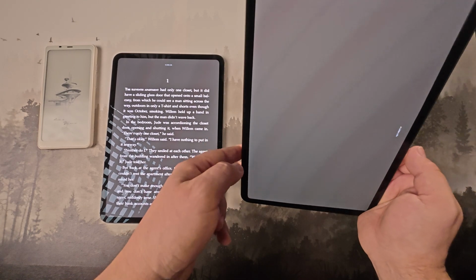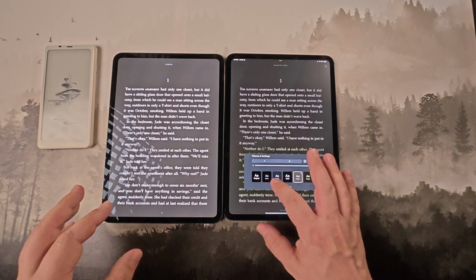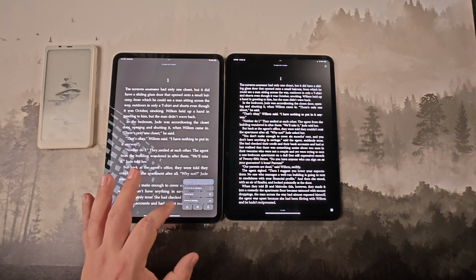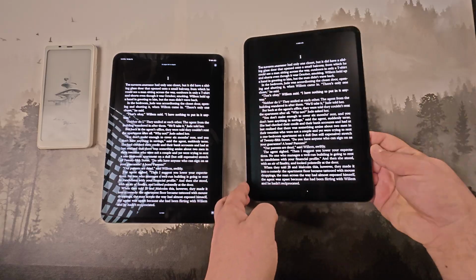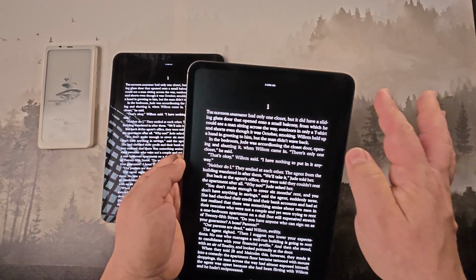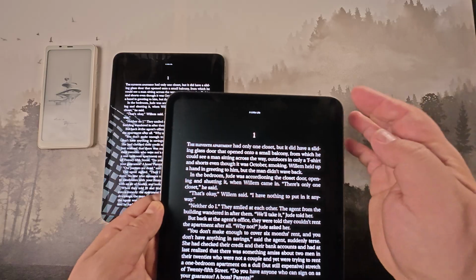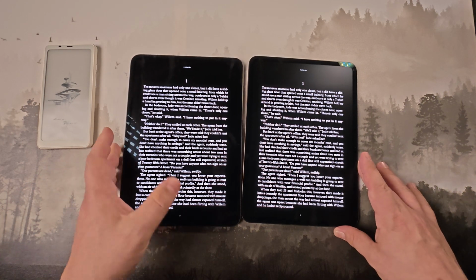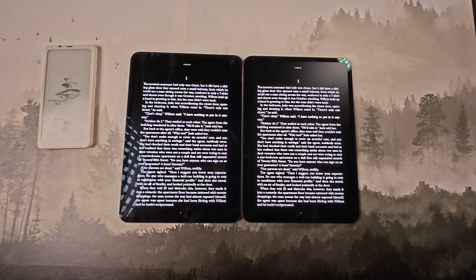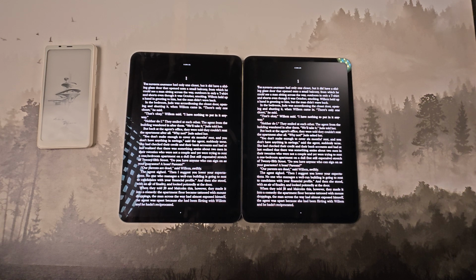Now, the blacks are black on both. Let me show it to you. Let me go into black. Here we go. They're both black. So I don't know why some reviewers are saying, oh, because of this layer the black looks gray. No, if you're looking directly at it, it's pretty much almost in sync with the borders of the bezels. Same difference here. The blacks are black. The whites are white. So the difference in the color and the light and all that is, in my opinion, probably less than 1%.